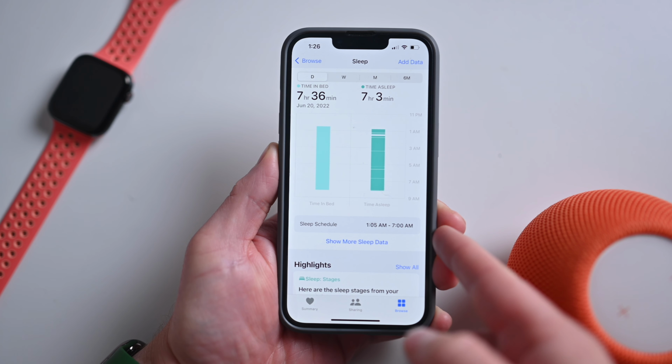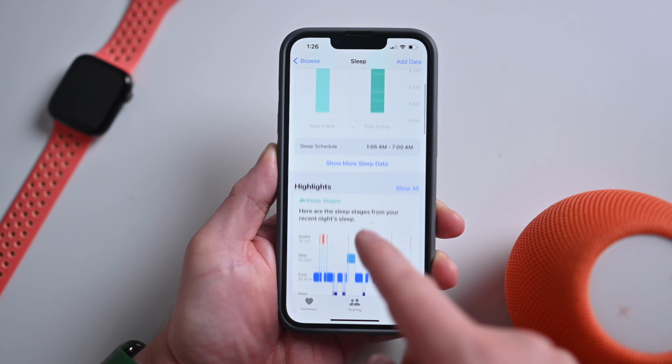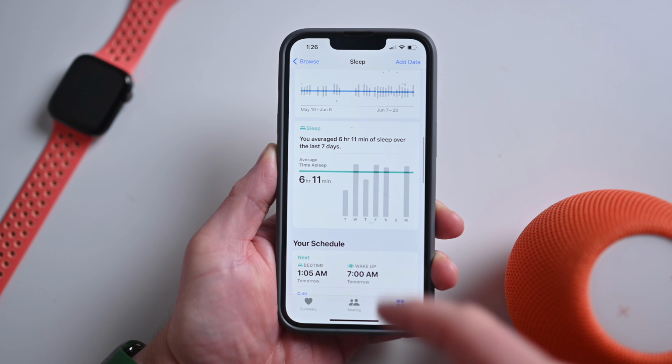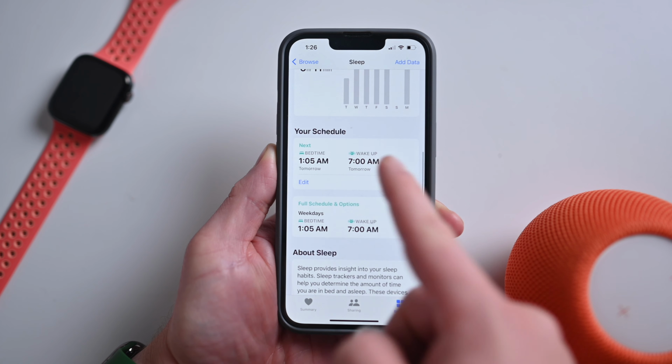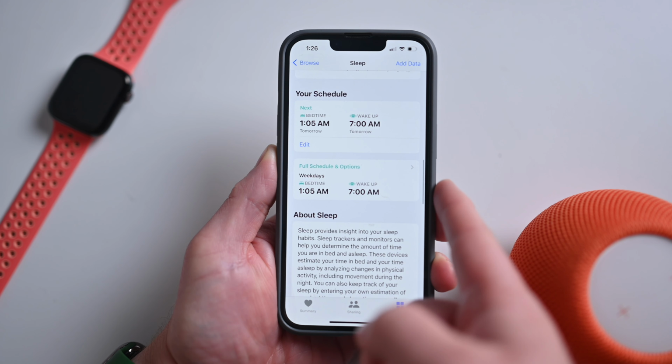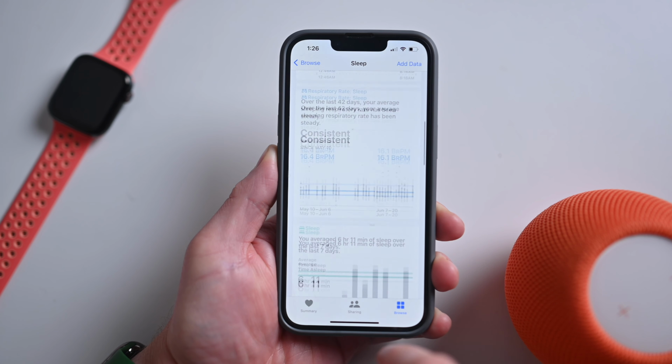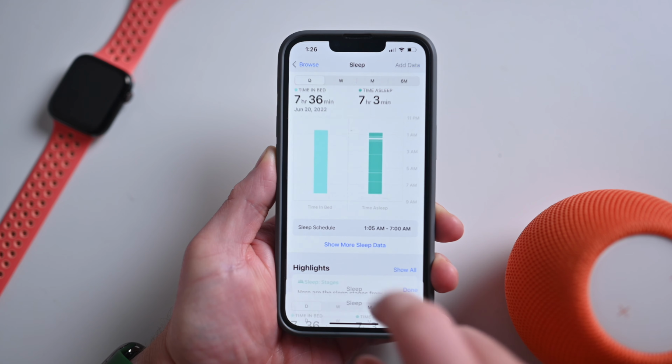So I can see my sleep schedule that I have created here and some highlights down below. I also have my respiratory rate and my sleep trends over time. Towards the bottom of the sleep panel, I have my schedule, generally going to bed at least by 1 and waking up by 7 each day. I can show more sleep data.